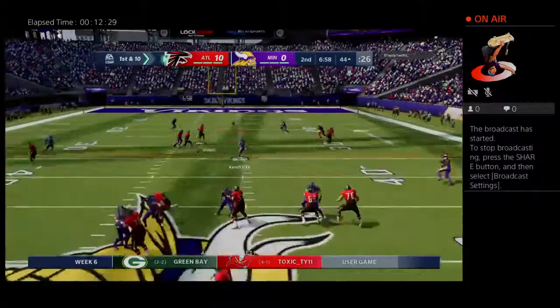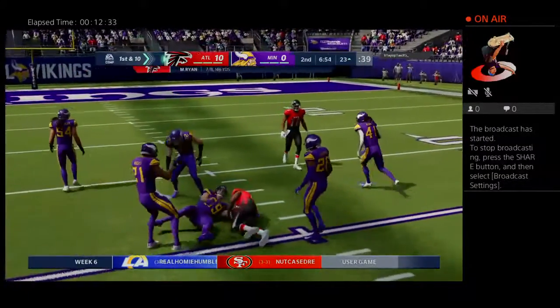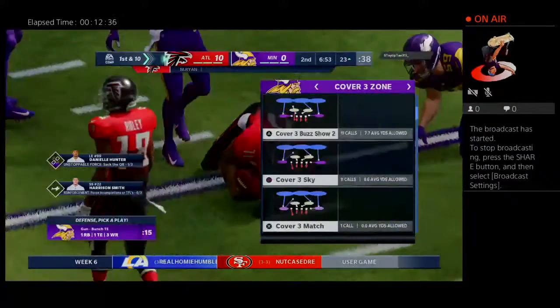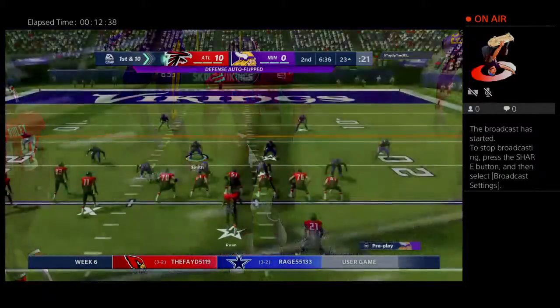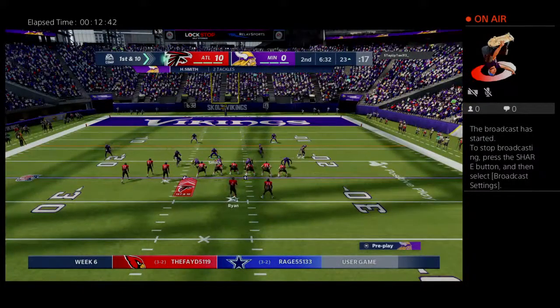They'll throw on 1st down with Ryan. He completes it to Jones. And he goes down, but not before getting this inside the 25. The end result, 21 yards. 1st down, Atlanta.